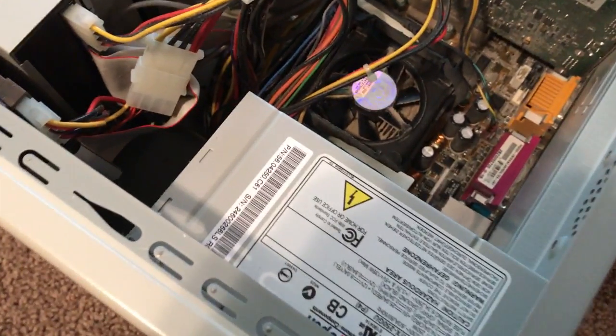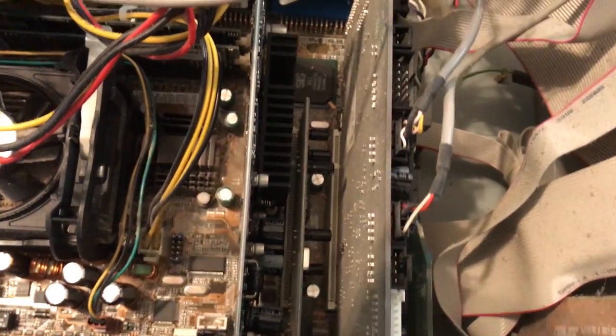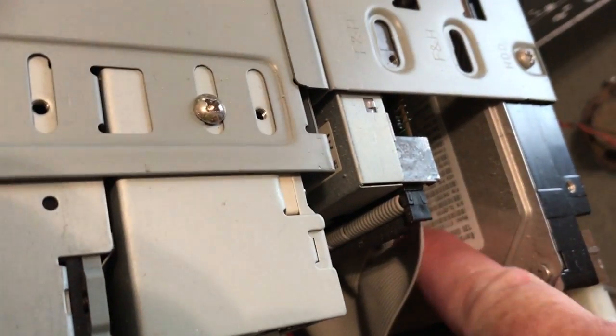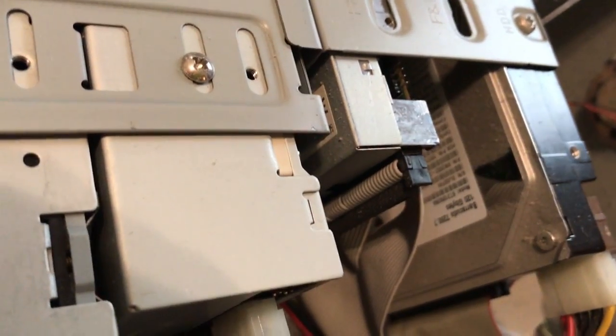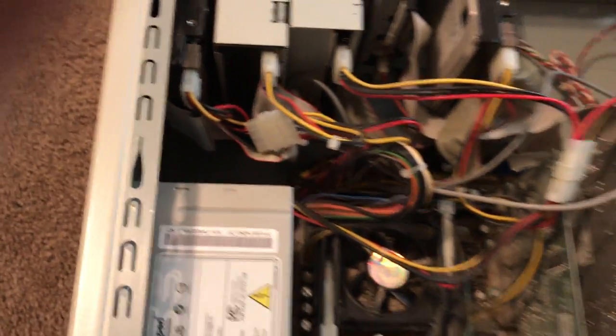I took the side cover off because I wanted to show you guys the inside. Look, we're talking 2006, and really before that, cable management was not a thing. But you can see all the dust in here. I mean, this is just, wow. It's got a lot of cleanup. It's been off and sitting there for 10 years.